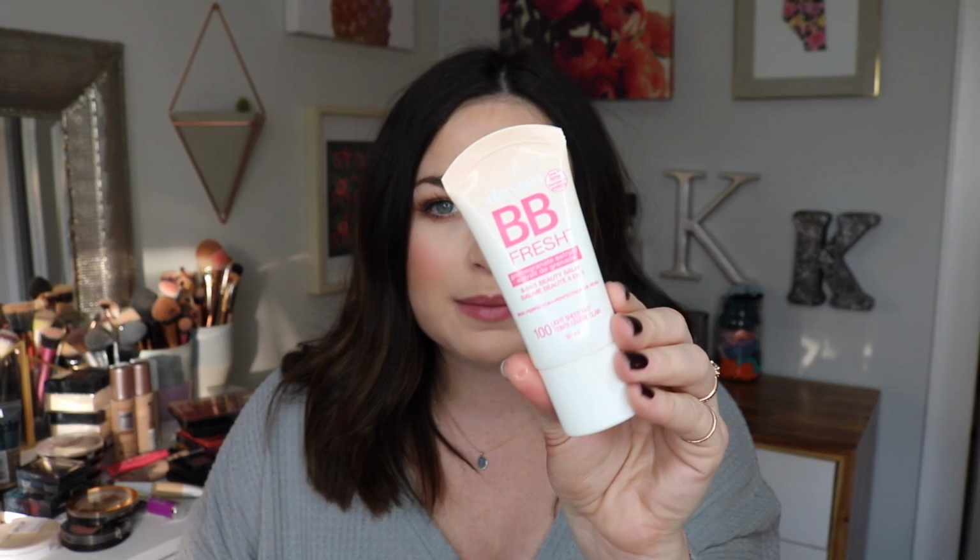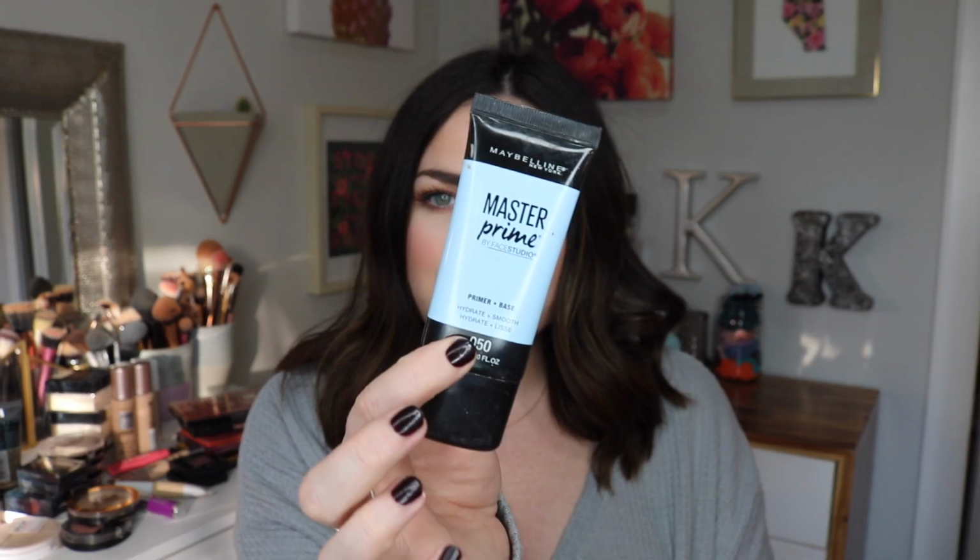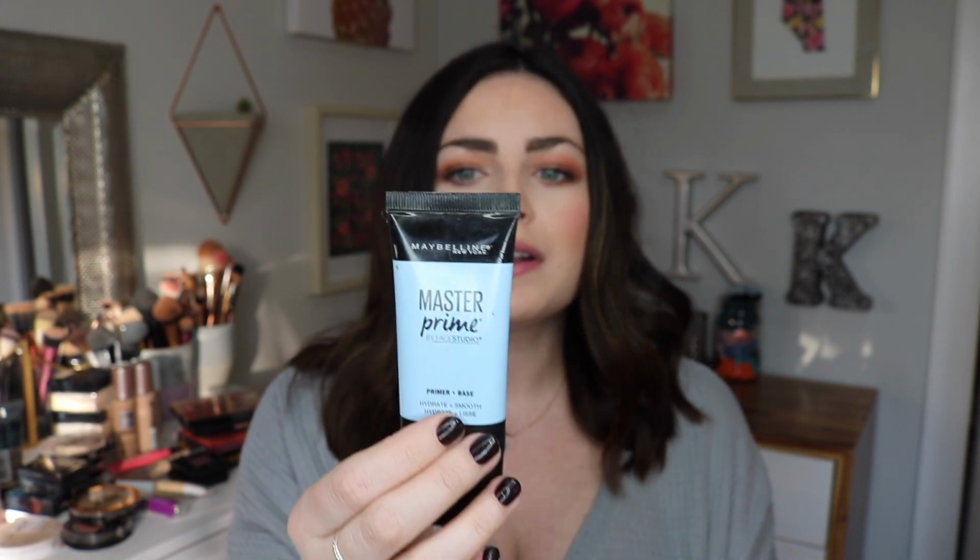I'm also going to move along from this BB Fresh, what is this, 8-in-1 Beauty Balm. I really just didn't use this a lot. I feel like I just need more coverage than this in general, but I like the idea of it, and I've barely used it, so we'll see if someone else wants it. I'm almost through this Master Prime. There's not a lot left in here, but it's so nice. This is so hydrating. I really like it. It just feels like a moisturizer on the skin, and it's really good. So we're going to keep that one.